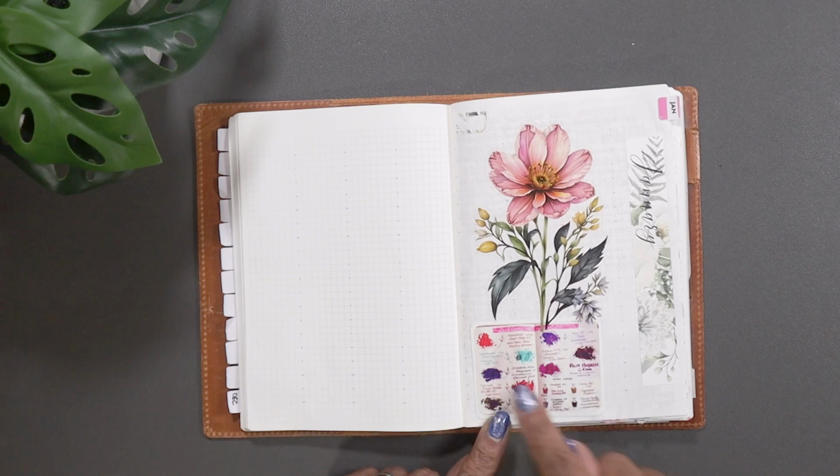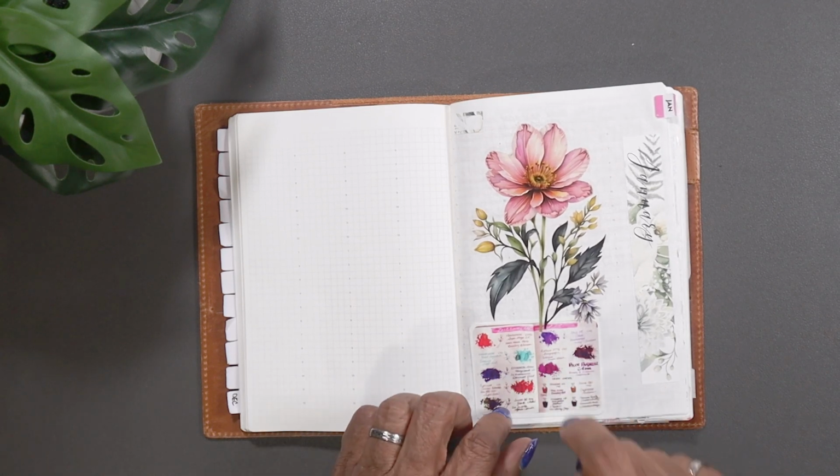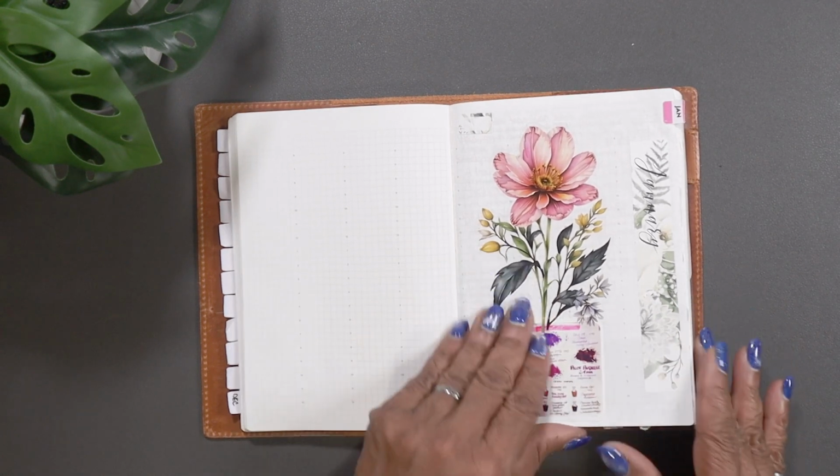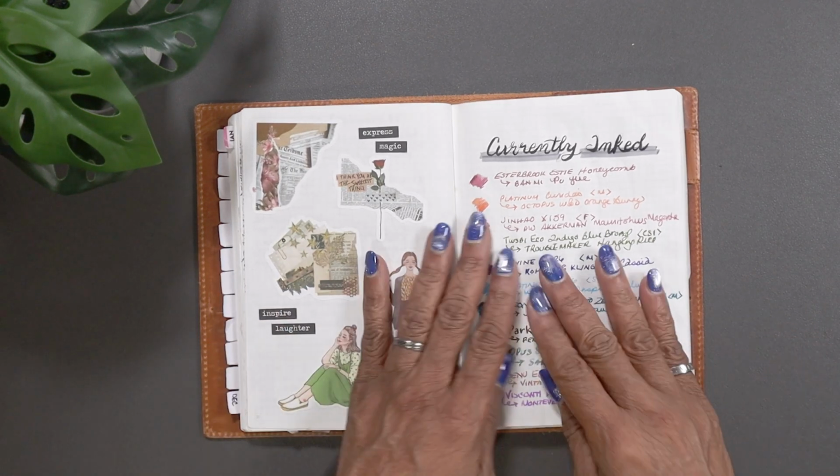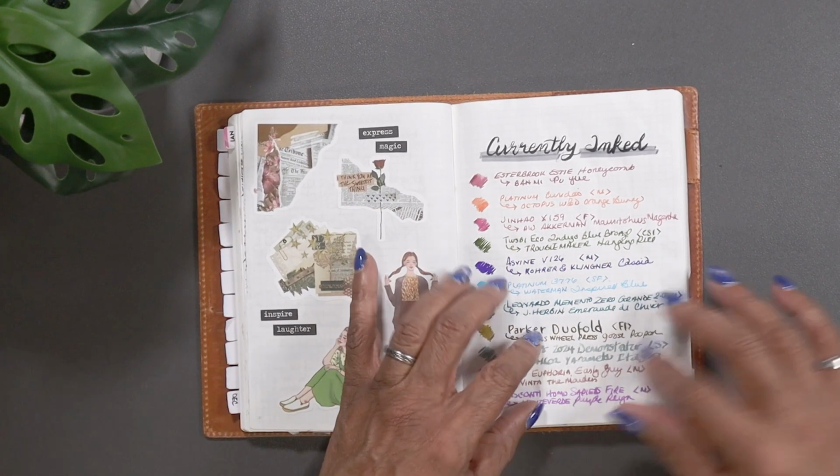Oh, this is January. This is how I showed my currently inked for January. I won't be doing that again. I actually prefer how I have it here. It works. This works. Definitely.